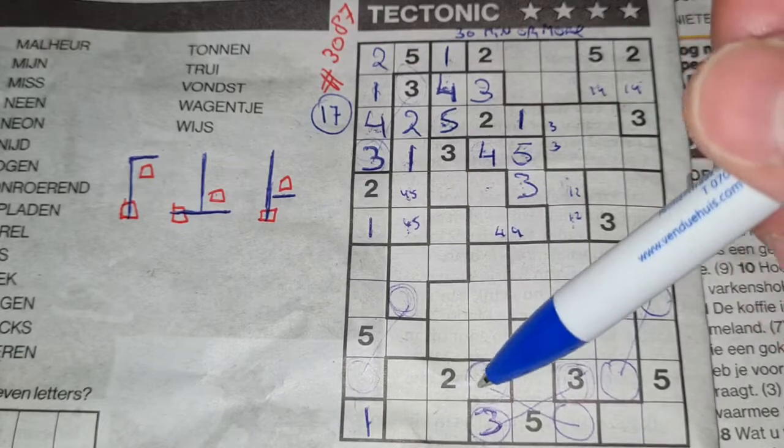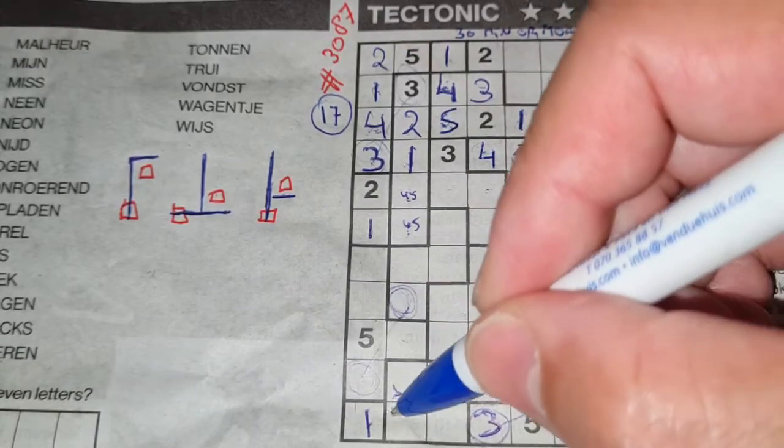These 2 boxes cannot be a 3, so 3 could be here, could be there.